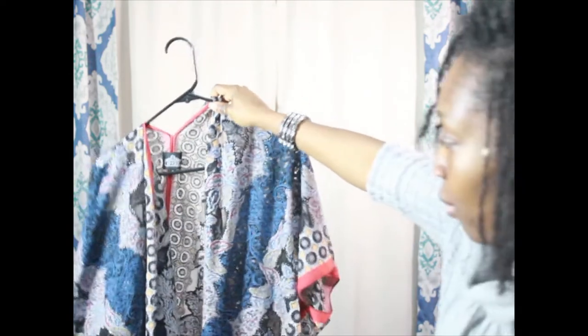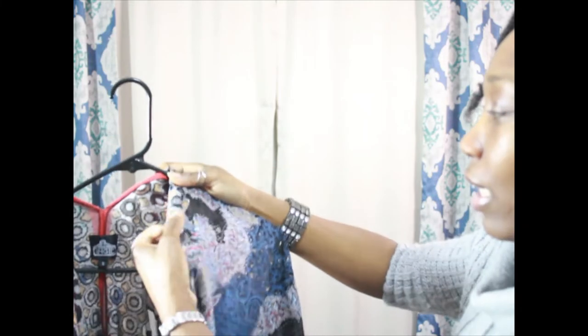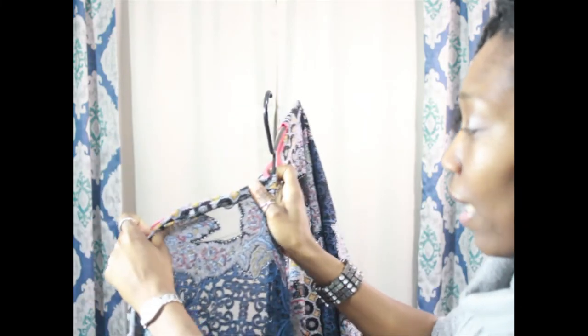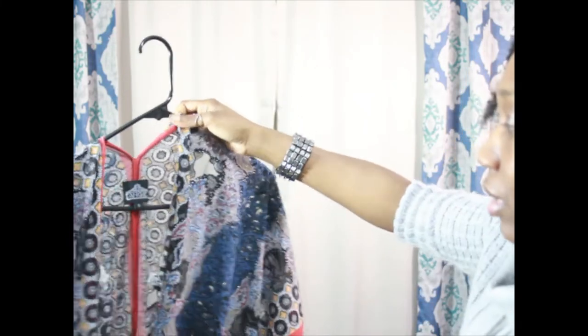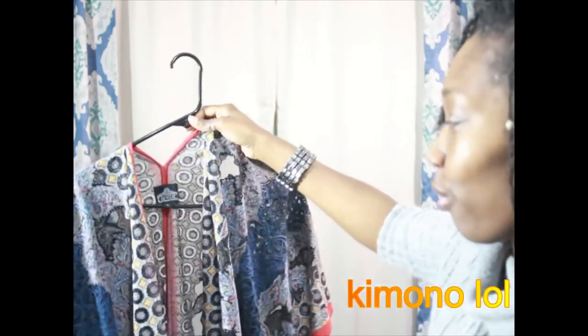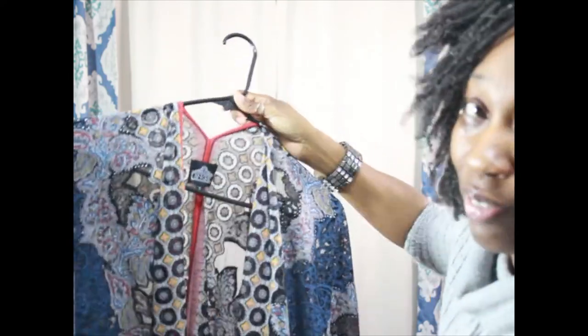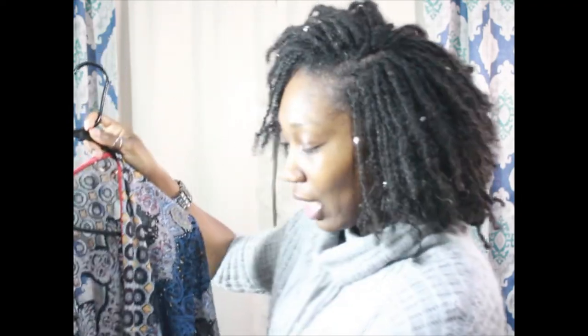And I also purchased this. So it's sparkly. You can see the sparkles, and then it's also see-through in that area. My husband called them dashikis. I can't remember what it's actually called, but I love these, and I have so many different colors, styles of these.